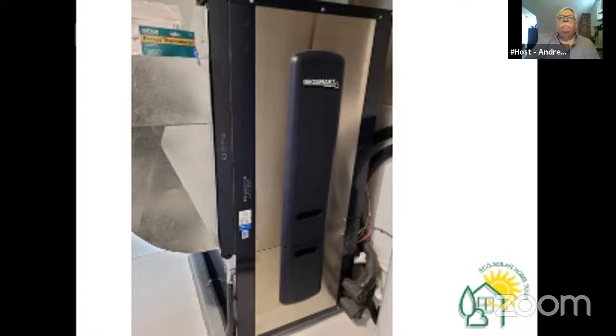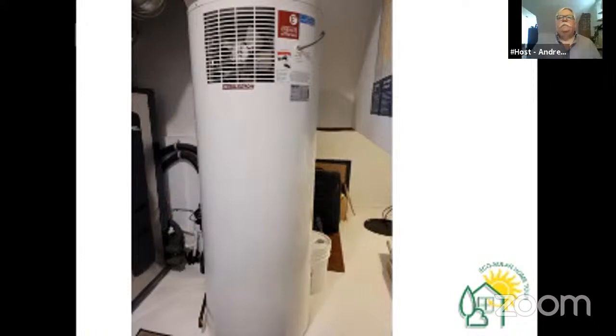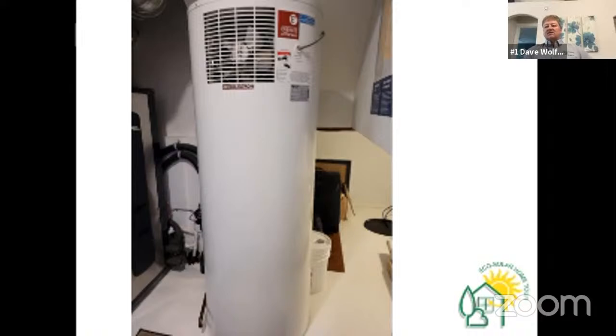Interesting. Yeah, no gas required. None. It was capped at the street. There's nothing in the home even. Right. Okay. And here's the hot water tank. It's an air source again instead of the ground source. This pulls the heat out of the ambient air temperature and compresses the molecules out of the air to create hot water. It is the most energy efficient hot water tank on the market today.